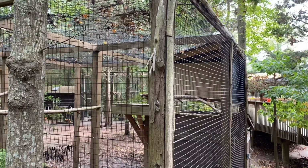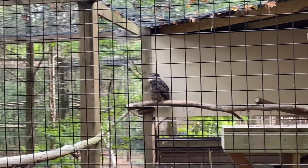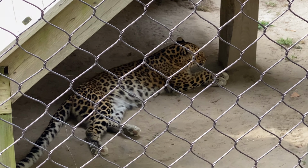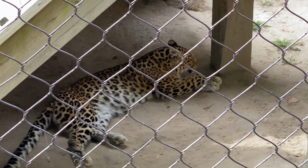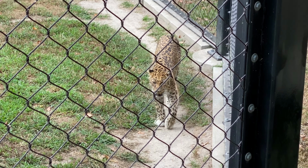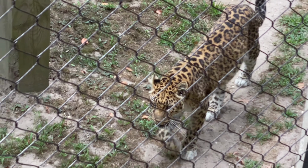Yeah, we're gonna see some giraffes, and I think maybe they get zebras back here too. Oh, they have an owl over here. He's taking a nap. There's a leopard in here. Look how pretty he is, huh? Woo! He's a big guy. Hey, Mr. Leopard. Here he comes. Oh, the leopard. Hey, buddy, you're so pretty.